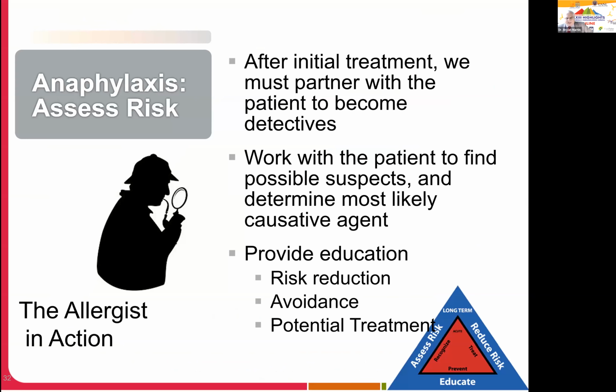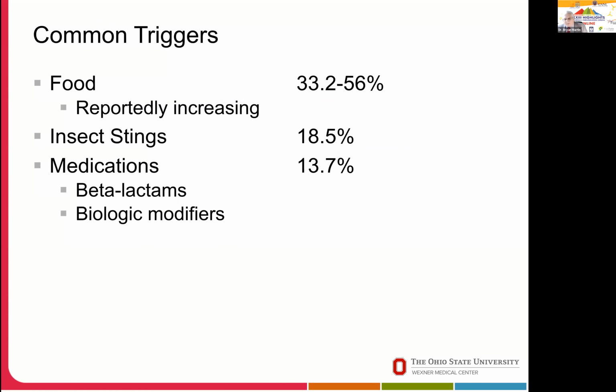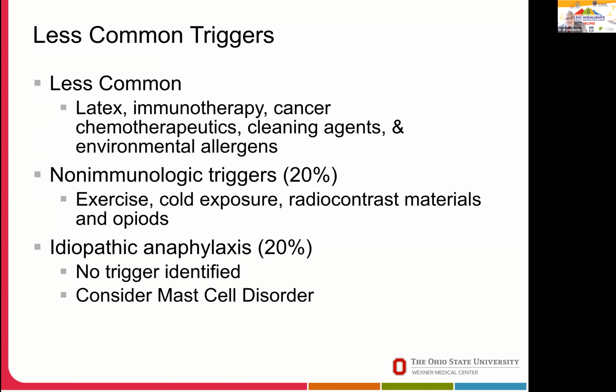So when a patient comes to us who has had anaphylaxis, we have to partner with the patient to become a detective to try to determine what caused that anaphylaxis. We have to try to assess the cause and the risk for the patient, and to try to figure out what the most likely causative agent would be. And we know that common triggers include food, insect stings, and medications. But we also know that things like latex, our own immunotherapy, cancer chemotherapeutics, and other environmental factors can cause or trigger anaphylaxis, and that there are non-immunologic triggers for anaphylaxis like exercise, cold exposure, radiocontrast material, opioids, and blood products. And we know that sometimes we have idiopathic anaphylaxis where we can't find a trigger. And in those cases, we have to consider the possibility of a mast cell disorder.